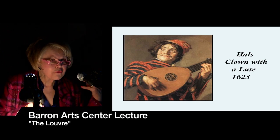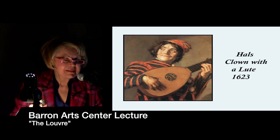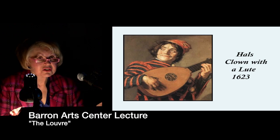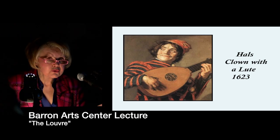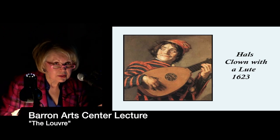He has a drinker offering you a glass of beer, and it's as if you could reach and take that glass of beer off the canvas. It is so marvelously done, and this is something that Hals is famous for. There was also a museum dedicated to Hals in the town from which he came, which was Haarlem.